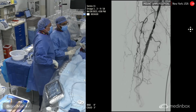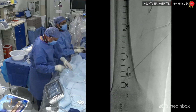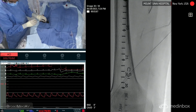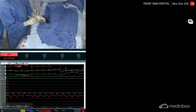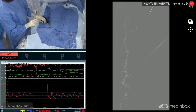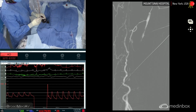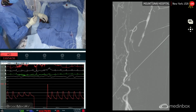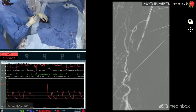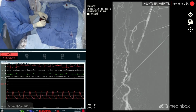So we chose an 014 wire to go ahead and cross. I'm just going to put a little roadmap up to show you the flow. And you can see the flow is very poor. You can see the occlusion, like I said, a short segment, but that's not the reason why I'm demonstrating the case. We have quite a few things to talk about.